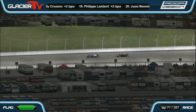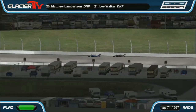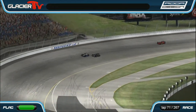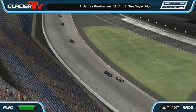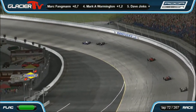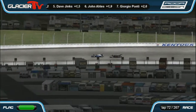How long is Doyle going to leave it until he tries to make the break for the lead? They've got themselves a 6-car advantage to Mark Fangman. And Tim Doyle looking to the high side, dummying to the high side, looking down low as they come through turn number 4. Tim Doyle down to the low side, almost running on the back of Jeffrey Koolbergen there as they come past the start-finish line. Which way is Doyle going to go next as they come down into turn number 1 and 2? This is going to get very interesting as we're currently working lap number 72 of 267.